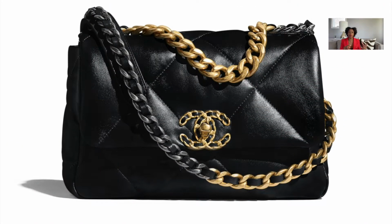The most recent classic style that's been added is the Chanel 19, which was created by Karl Lagerfeld in 2019. The Chanel 19, I feel like, has launched a lot of the trends that we're seeing right now. It is a very pillowy, slouchy bag, where compared to the classic flap is very structured, a little bit rigid. The Chanel 19 has a different clasp. The Chanel classic flaps have interwoven straps. Chanel 19 strap has mixed metals. For those people who like gold and silver, it's perfect.